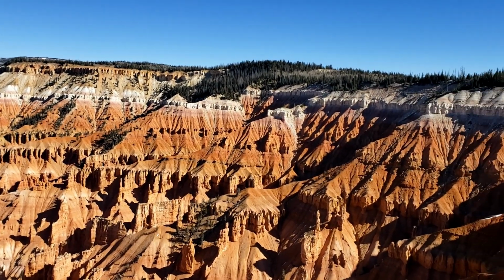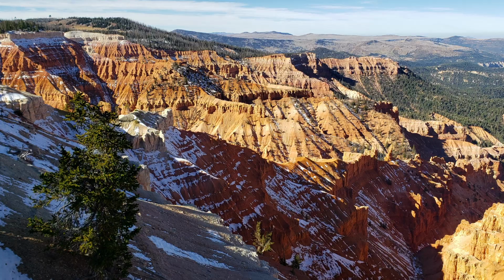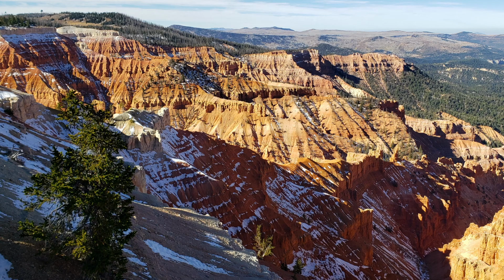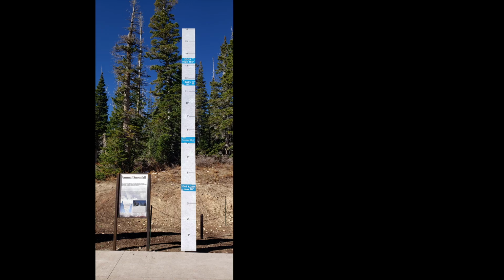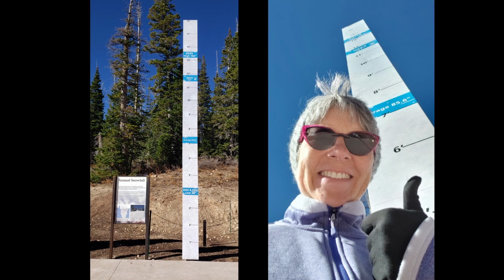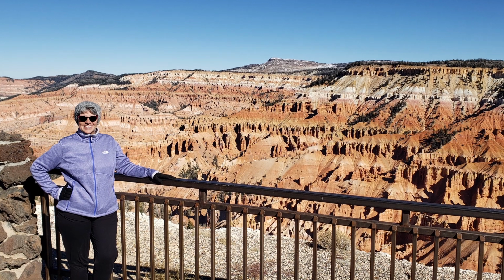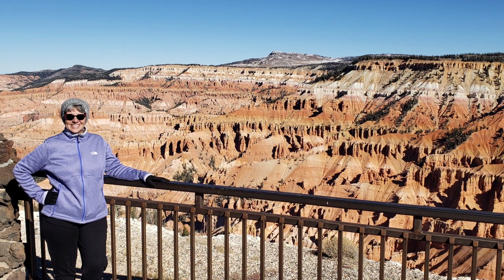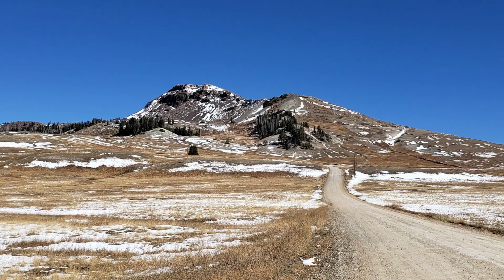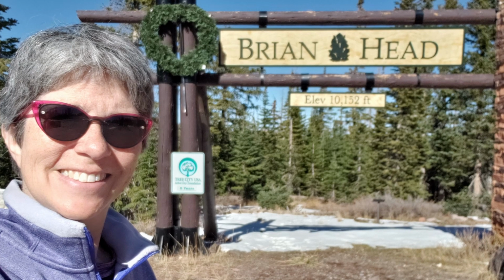There was still snow on the ground and the temperatures were hovering around the 40s. It was very windy too. Just gorgeous though. Drove through the ski town called Brian Head, where they were outside in the 50-degree weather putting up Christmas decor.